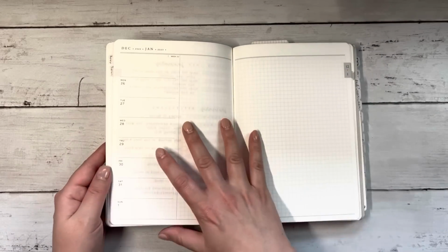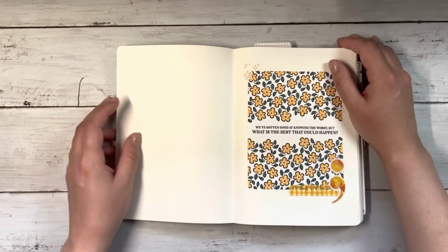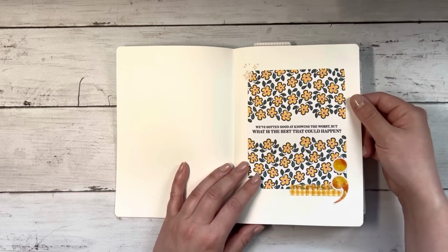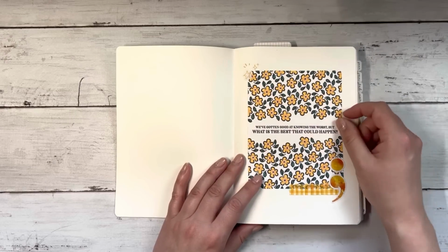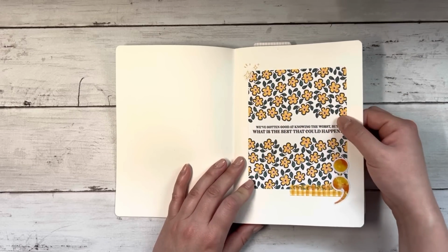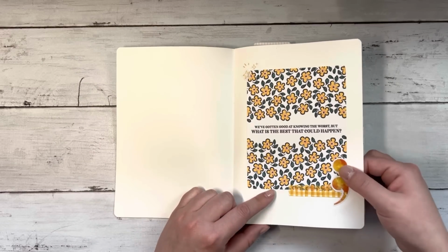Okay, now that you've seen kind of the basic structure, let's start from the beginning. I always love my end pages to have some words, almost always from Brandi Kincaid. She speaks to me. So this was a printable from one of her newsletters she had sent out, with some old stickers and washi tape that I had.